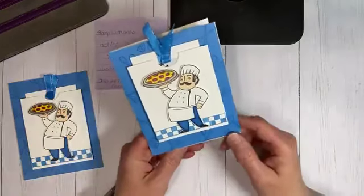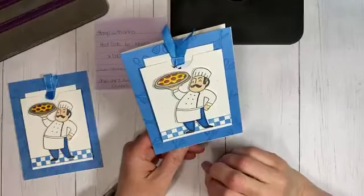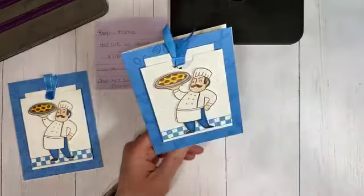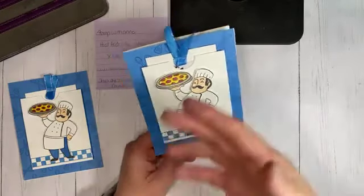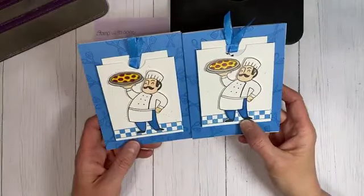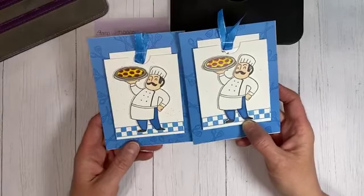You could make this layout for a birthday card. You could use this for a Christmas card. You could use this style of layout for anything. So there is our project for tonight, showcasing the supremely awesome stamp set.